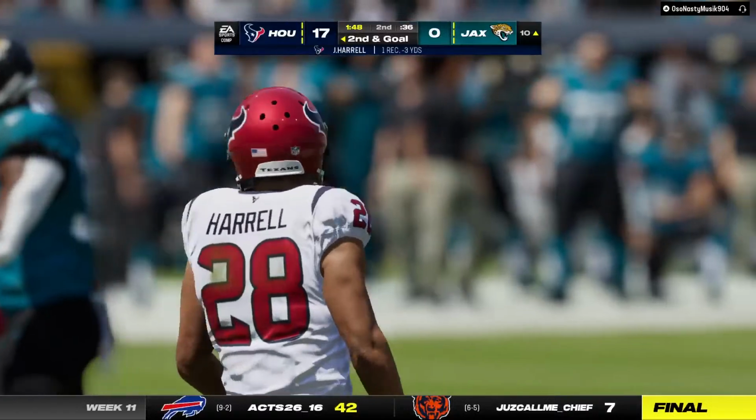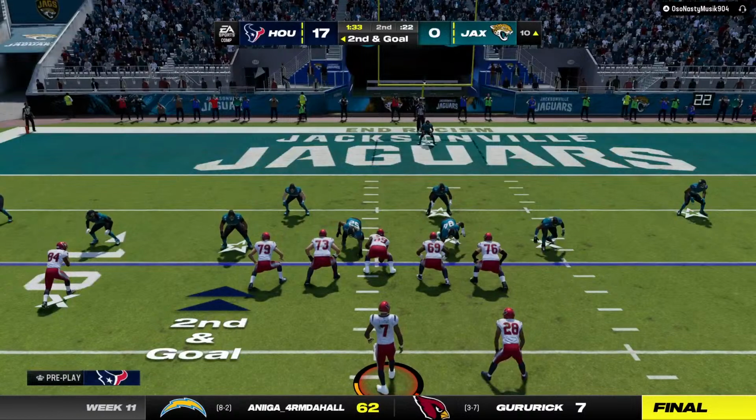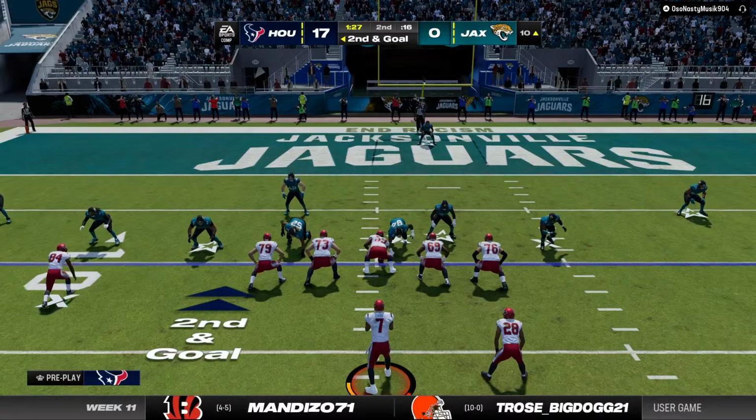Not what you need down here. It's going to be 2nd and goal. It looked like the defense, they were ready for that one. Really left him almost no room to work after catching the ball. He could throw every move in the book at him. They were there, and they tackle him for a loss.